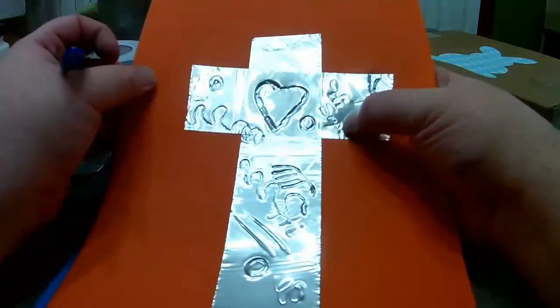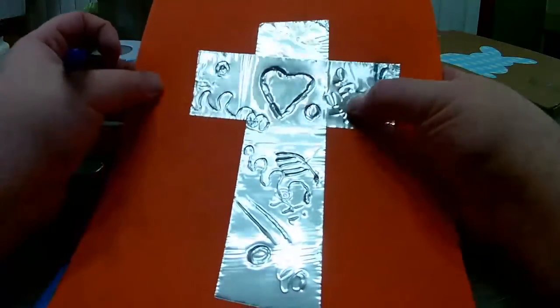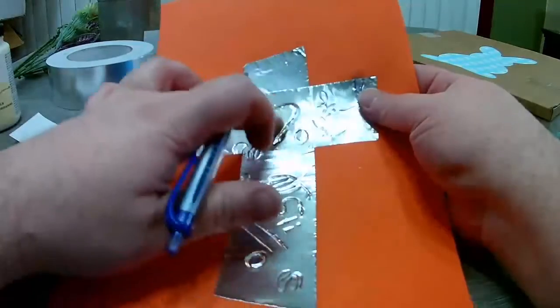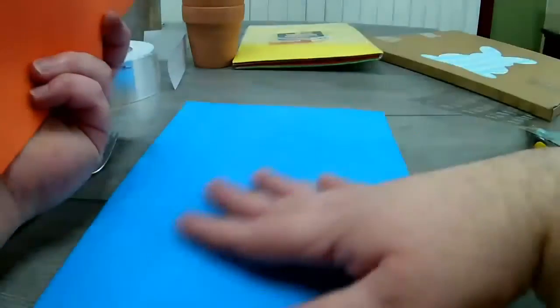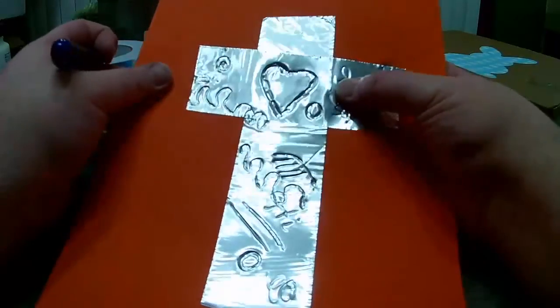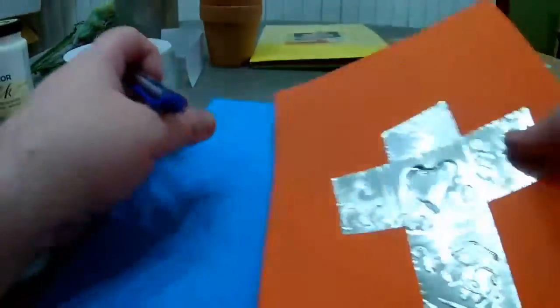So not the most sophisticated design on my sample cross here, but you can see it actually did work. I think I will continue in the next one. Let me see how it turns out, which is one video later.